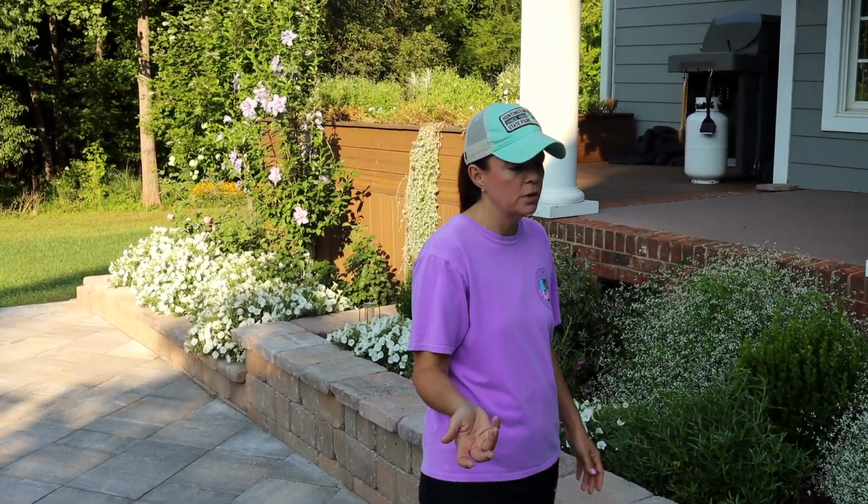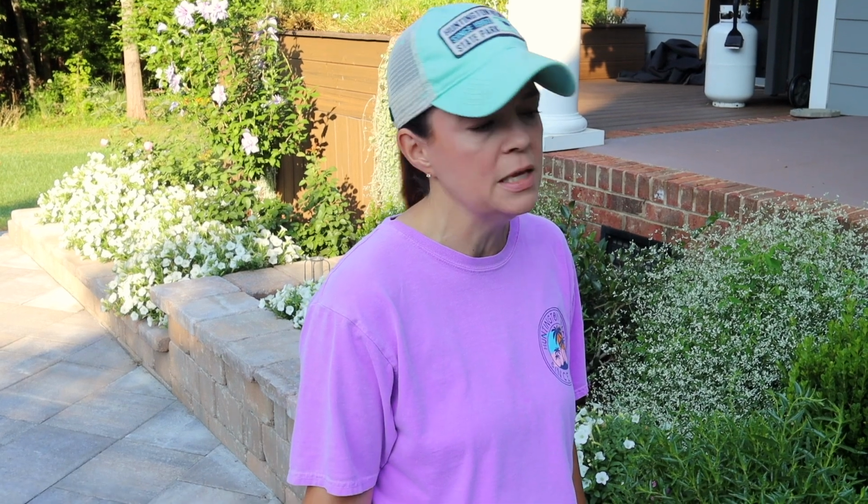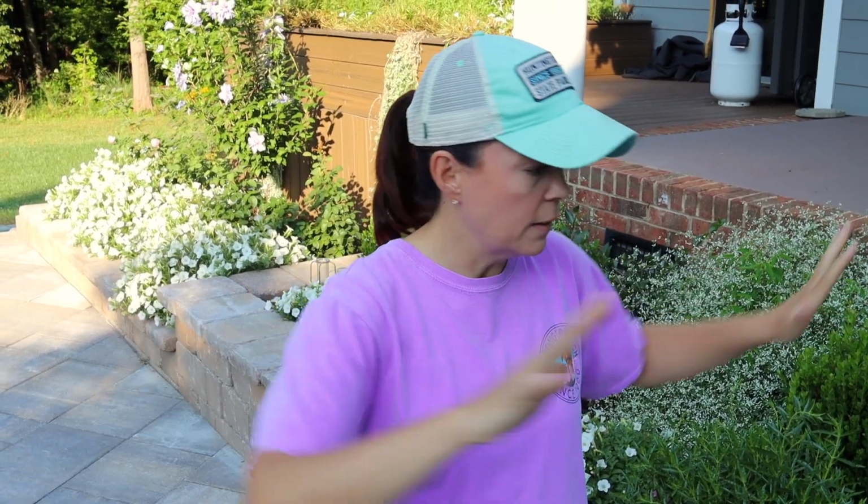Somebody asked me in one of the comments, she said, I don't understand. You cut back the annuals because they were too big, and then you turned around and fed them to make them grow. She said, that doesn't make any sense. Things get out of control. And so when these annuals start growing really long, like what was happening here, you have all your blooms on the tips of the branching and nothing in the center. The center starts to look dead.